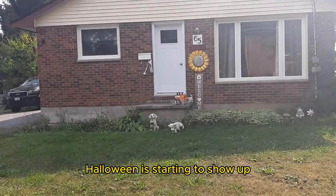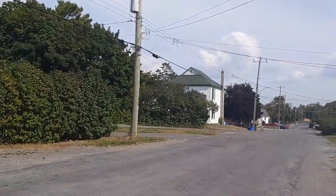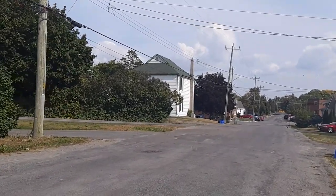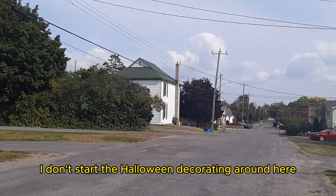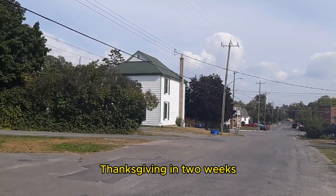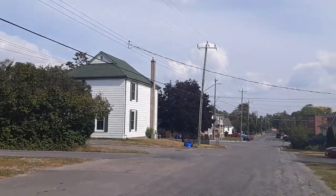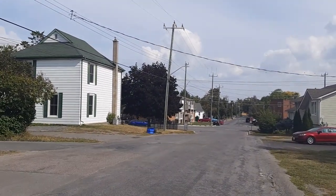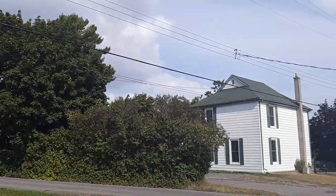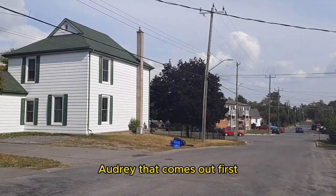Halloween is starting to show up. They don't start the Halloween decorating around here quite as early as some places because Thanksgiving's in 2 weeks in Canada. So, oddly, that comes out first.